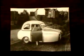A Reliant Regal Mark V with a hardtop is pictured opposite the Reliant offices at Two Gates, Tamworth, being modelled by former Reliant employee Winifred Mortimer, 1958.